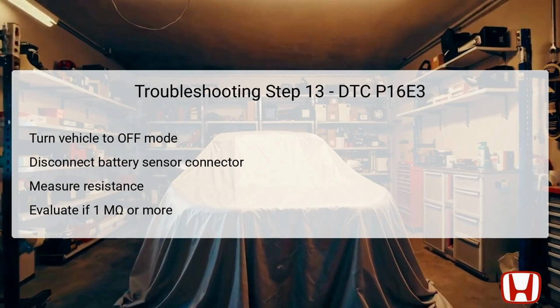In step 13, you begin by switching the vehicle to the off mode and disconnecting the battery sensor's 2P connector again. The resistance measurement should occur between female terminal number 2 of the battery sensor connector and body ground, ensuring the vehicle remains off during this test.